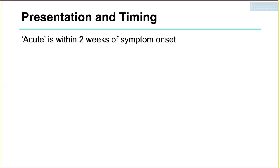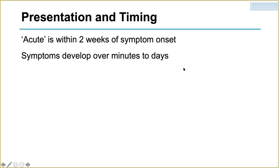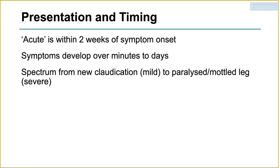When is acute acute? People talk about 2 weeks being an important time frame. In your mind's eye, or in my mind's eye, we might be saying, well, this acutely ischemic limb came in overnight last night. But somebody could embolize down their leg, block off a small vessel, and have symptoms that have taken place over the last couple of days.